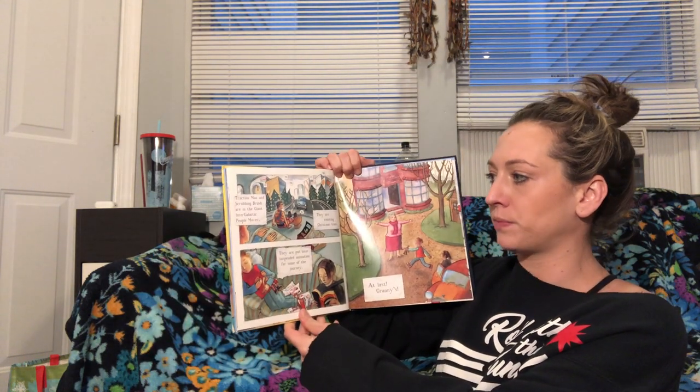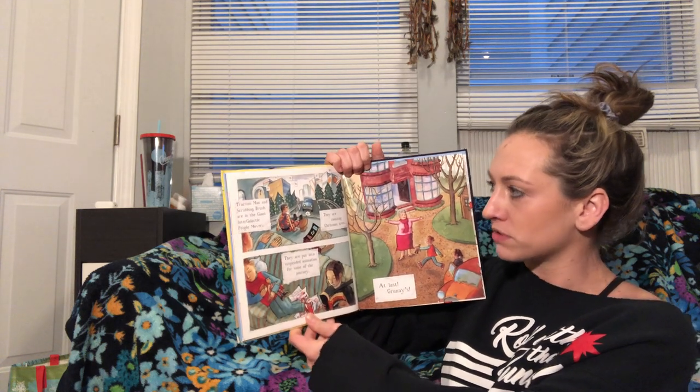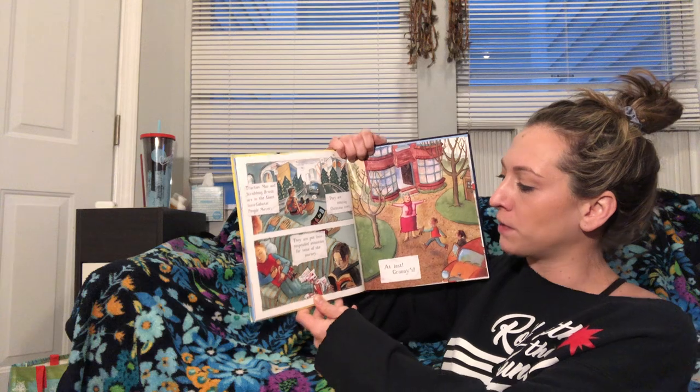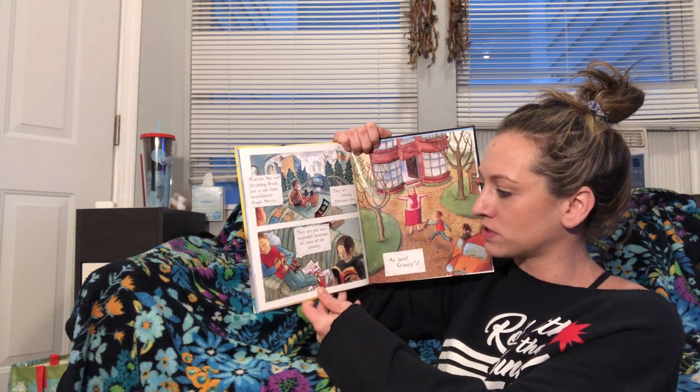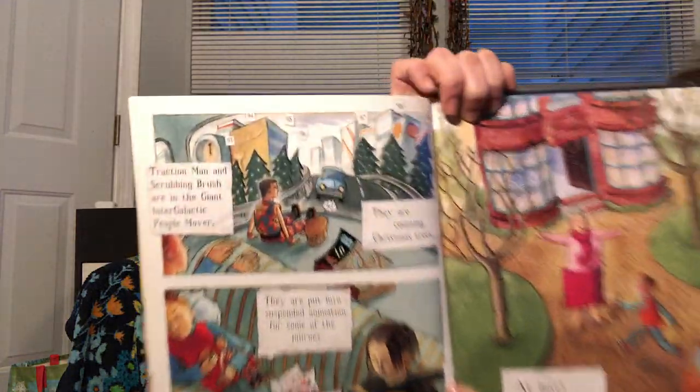Traction Man and Scrubbing Brush are in a giant intergalactic people mover. They are counting Christmas trees. They are put into suspended animation for some time of the journey. At last, grannies.